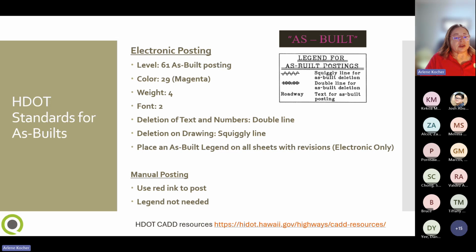Now, going back to digital plans for a moment, many businesses use AutoCAD. HWY-DD just started using Autodesk after using MicroStation for several years. Consultants should match the HDOT fonts, levels, weight, and color. And HDOT has adopted Florida's standard fonts, which are the closest to what was used in MicroStation. And I put the link here on the slide in case you need it. I'm going to post it in the chat pod as well, just in case you may need it for a contractor or a consultant at some point in the future.